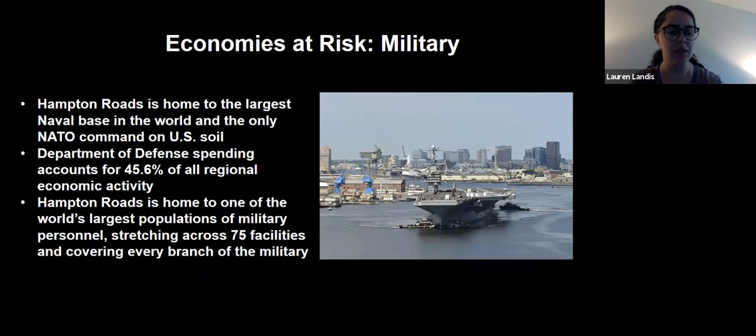As most know, the military presence in Hampton Roads distinguishes it as a vitally important global and national hub. We are home to the largest naval base in the world and the only NATO command on U.S. soil, and the region is very dependent upon Department of Defense spending.